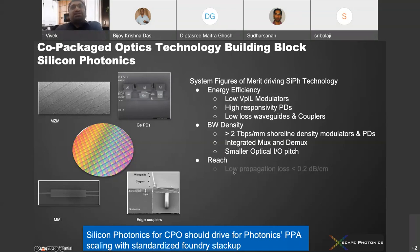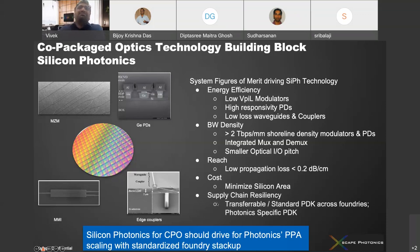So when we talk about reach, what we need to think about is how we design for low propagation loss. And when we talk about cost, we always think about how dense we can make it, like how we can minimize the silicon area. And finally, when we talk about supply chain resiliency, the photonic designers really need to think about how they can standardize the PDK across various foundry ecosystems. So a roadmap for silicon photonics for a CPU should drive something like a PPA scaling of photonics with a standardized foundry ecosystem.